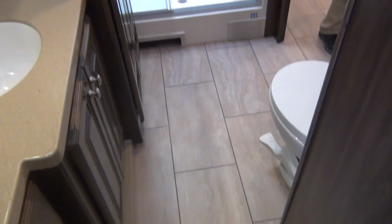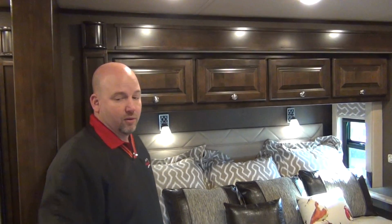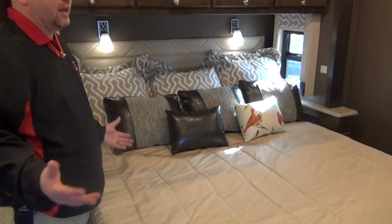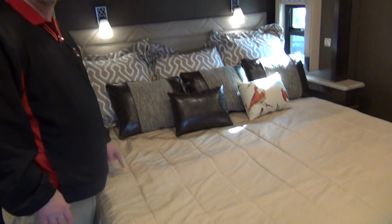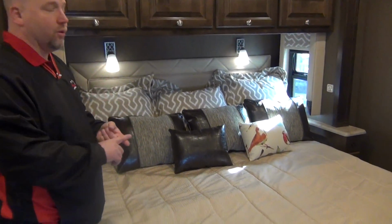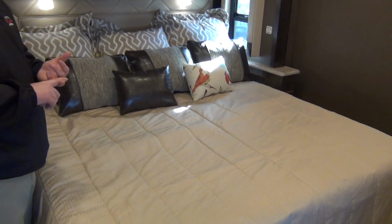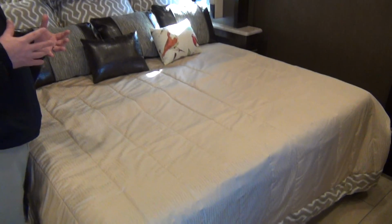All right, I'm gonna come around the other way here. You do walk through the bathroom to get to the bedroom, or there's a hallway over here. So when the slides are out, there's actually 2 entrances to this. This is a 34-foot coach, folks, and it's a king bed. 34-footer, 4 slides, king bed, big shower, stackable washer dryer. That's a tough combination to beat.